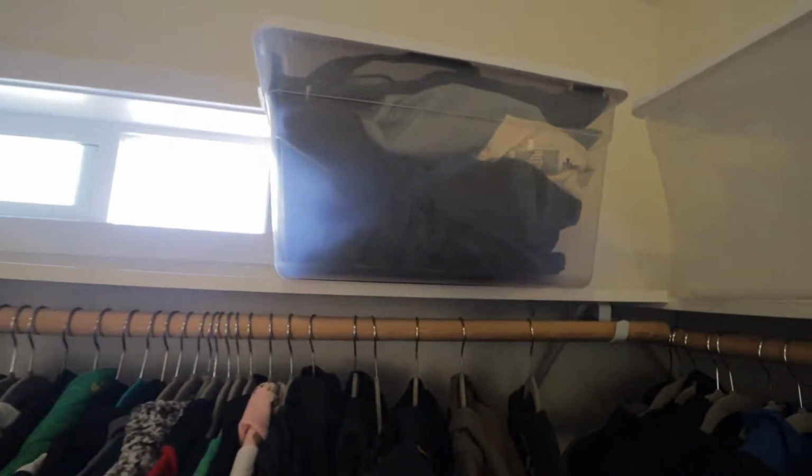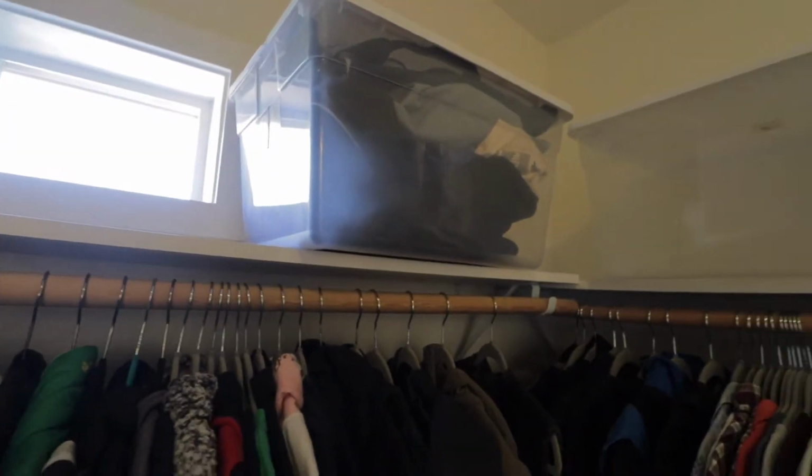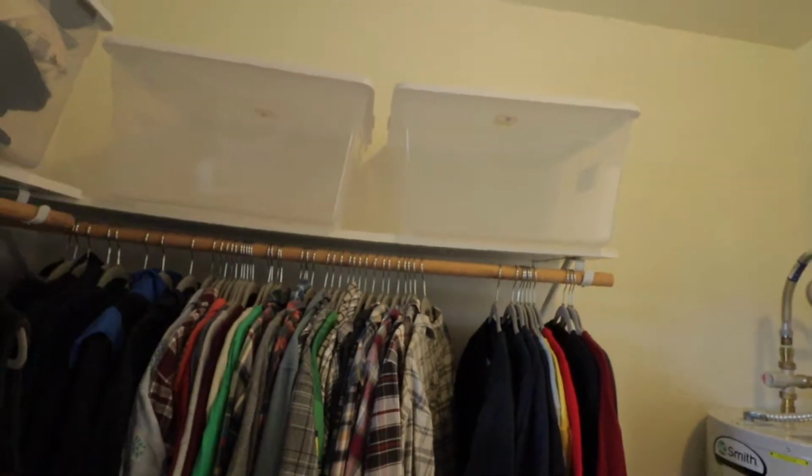This one has all of our duffel bags in it. Both being athletes, we have a ton of duffel bags from just being on sports teams and things. And we use them for trips and weekend getaways and all that. So I shoved them in there. And then these two are empty, and I figured Brandon could put whatever he wants in those.